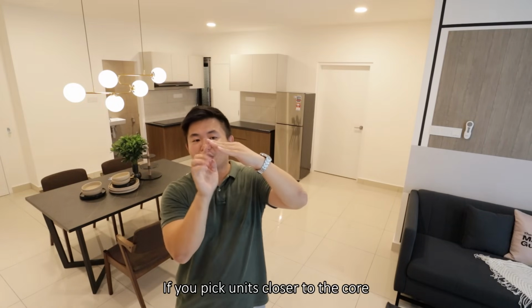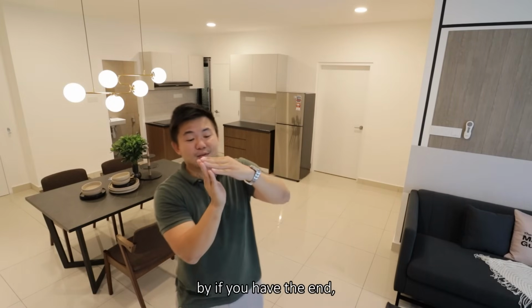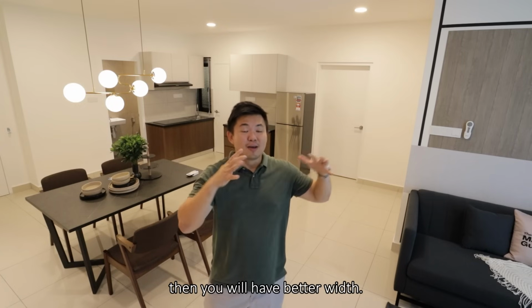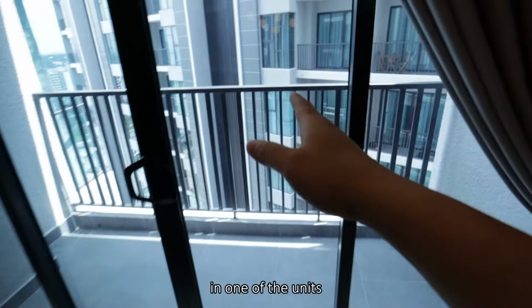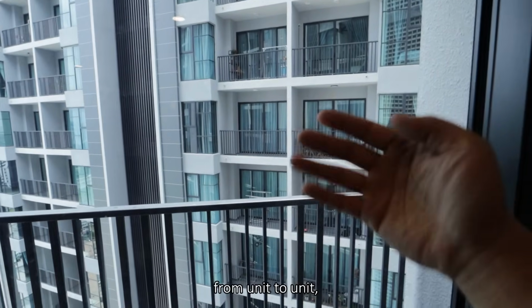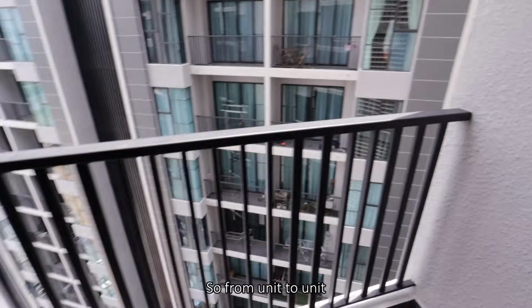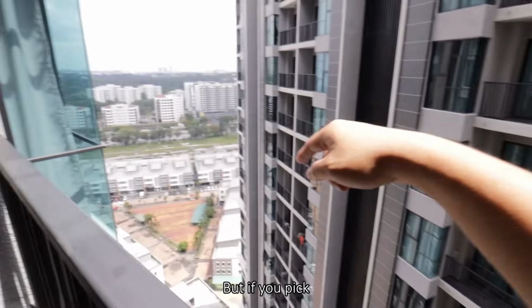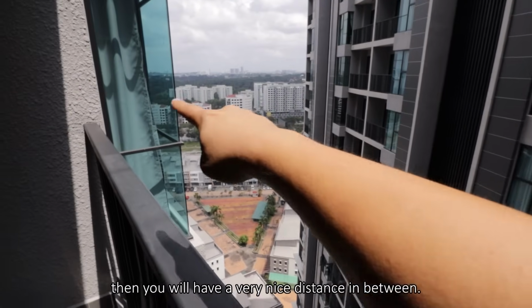If you pick units closer to the core, then you will have distance that's very close from unit to unit, right? But if you pick the end units at the edge of the towers, then you will have better width. So this is what I'm trying to say, okay? Because we are now in one of the units closer to the core, it's pretty close from unit to unit, right? Let's open up this. Yeah, so from unit to unit, it's very, very close. But if you pick units at the edge of the tower, then you will have a very nice distance between.